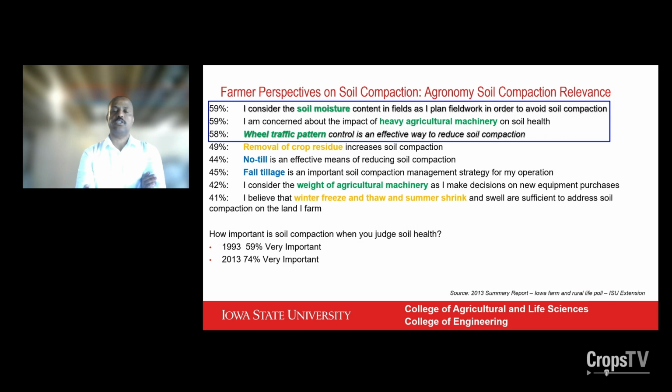What that means is when the soil is wet, it's susceptible to soil compaction. On the top, you would see a rut formed behind the wheel. And deep soil compaction also gets deeper when the soil is wet. The second one is, I'm concerned about the impact of heavy machinery traffic on soil health. This is from 2013, and the top three are close to each other on average, about 58 to 60%.